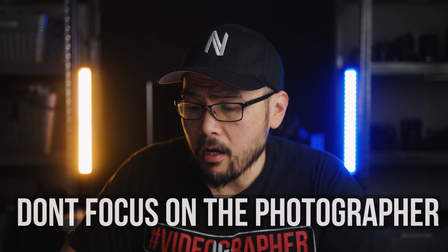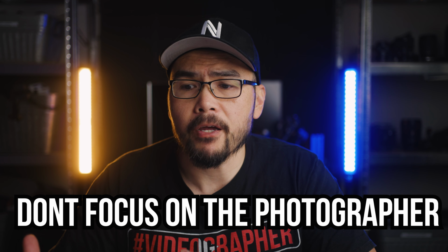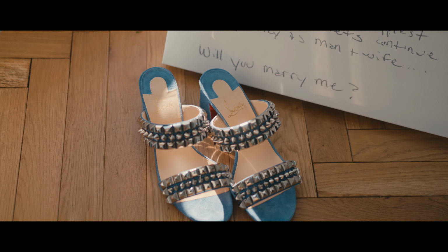Moving on to the next tip, don't focus on what the photographer is doing. I know we all like to get those nice detail shots. It's great, okay? If it's there, take it. The rings are there, take the shot. If the dress is there, take the shot. If the invitations are there, take the shot. But don't spend an hour trying to get a ring shot.